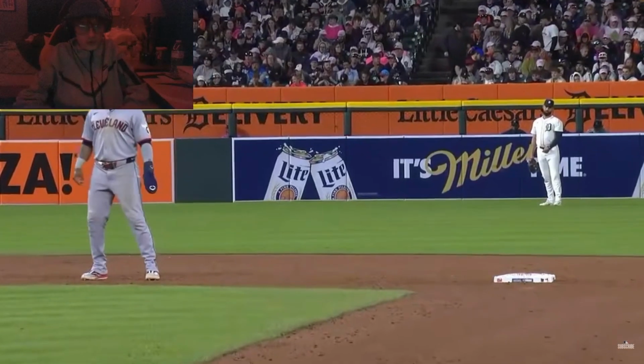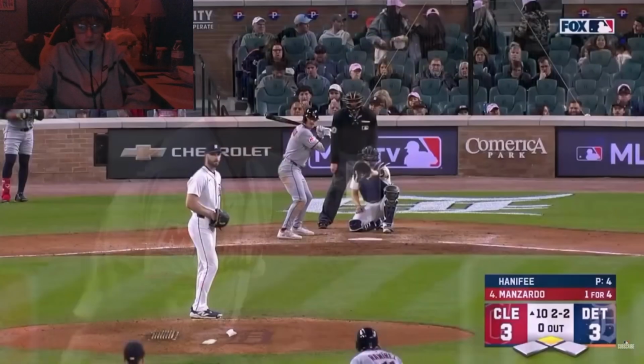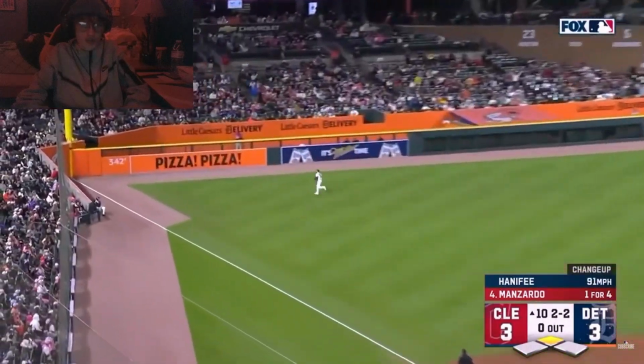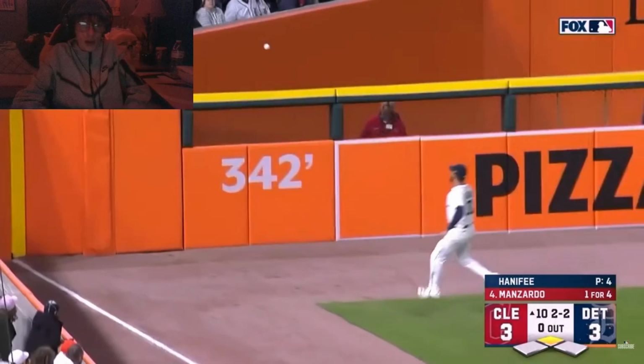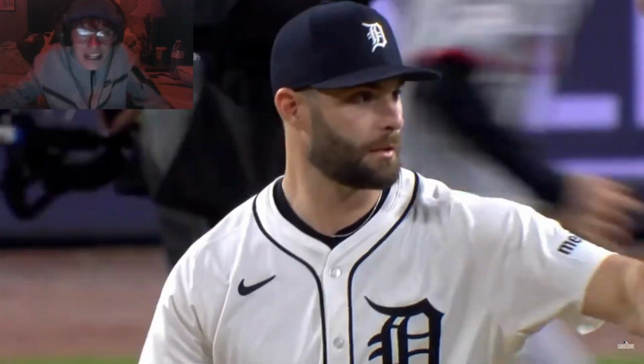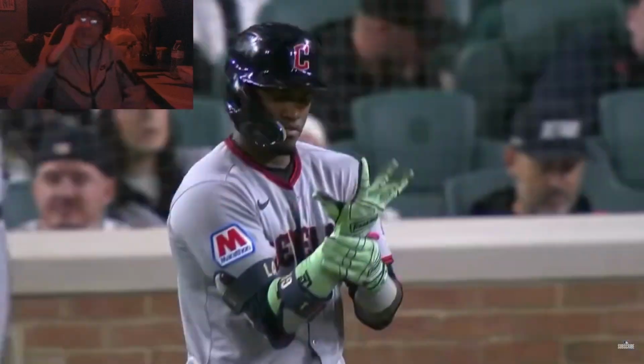Tied at 3. The runner at second in extras will be Jose Ramirez. Kyle Manzardo, the batter. Extra innings. Here we go. 2-2. Swung on. Manzardo looking to go opposite way. And this will, Riley Green's head, off the wall. Jose's going to score. Manzardo in there with an RBI. Double, turn me up, Manzo. And the Guardians have a 4-3 lead.